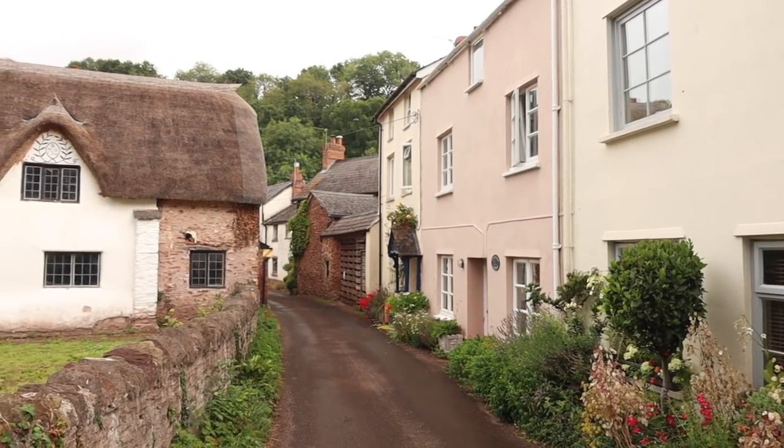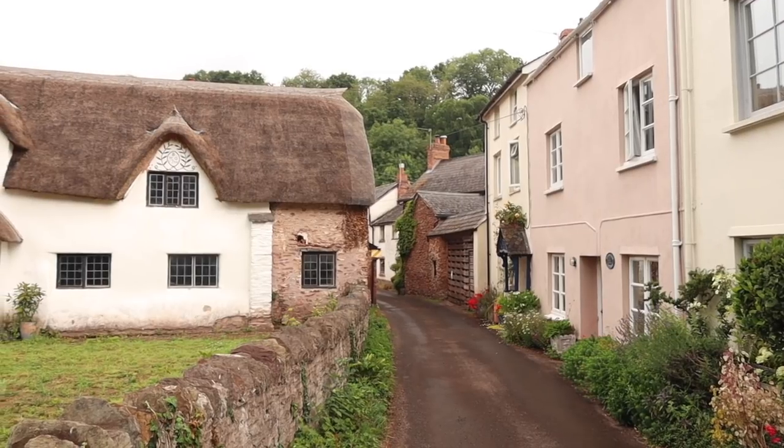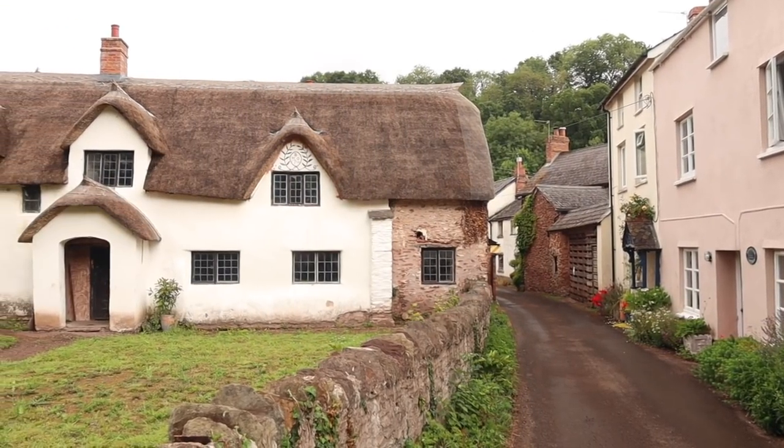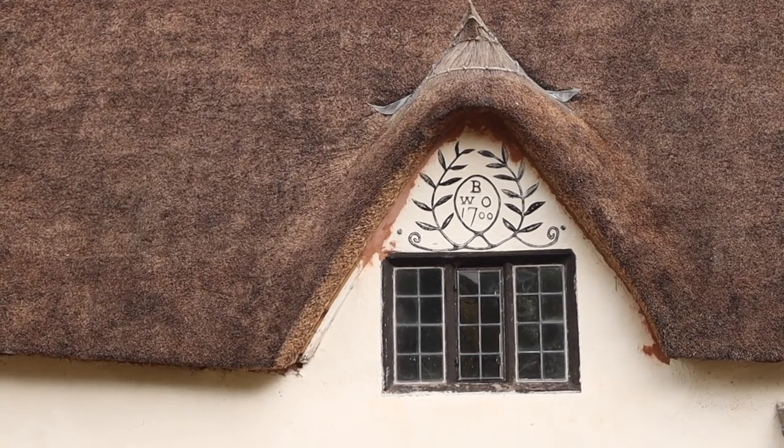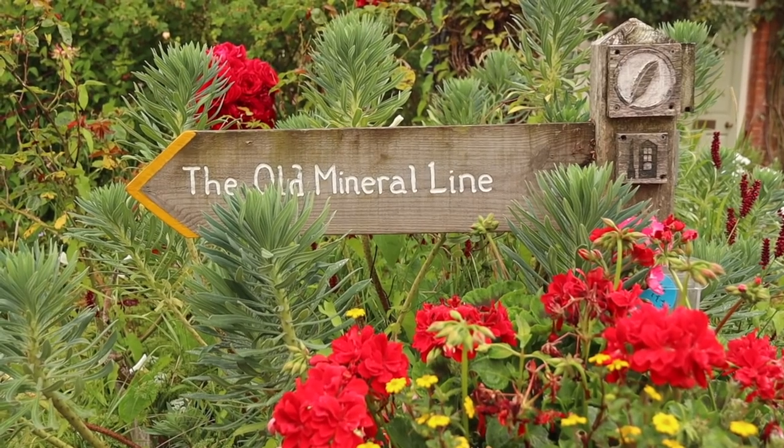The next settlement along the way was Roadwater, through which passed the West Somerset Mineral Railway, which transported iron ore in the 19th century from the Brendon Hills to Watchet on the north coast.